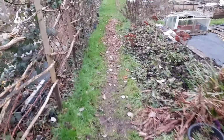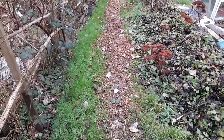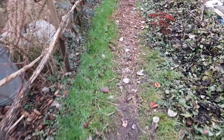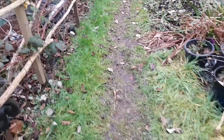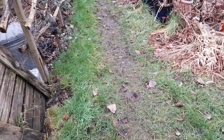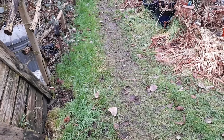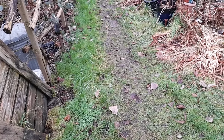This is the path that's beginning to get a little bit muddy. I can see somebody's put some wood chip down up to there, but from here on it's just going to get muddy if it carries on being wet weather, or muddier, and a trip hazard. So I'm just going to get maybe one of those wheelbarrows and put it here.